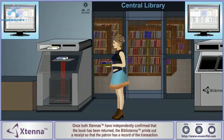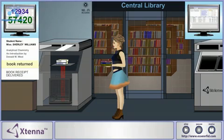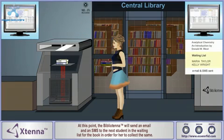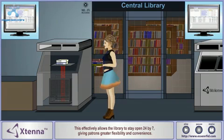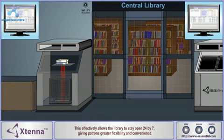Once both antennas have independently confirmed that the book has been returned, the biblioteca prints out a receipt so that the patron has a record of the transaction. At this point, the biblioteca will send an email and an SMS to the next student in the waiting list for the book in order for her to collect the same. This effectively allows the library to stay open 24/7, giving patrons greater flexibility and convenience.